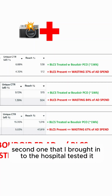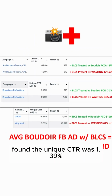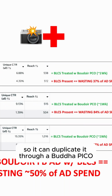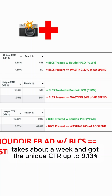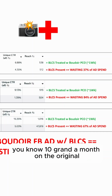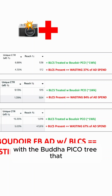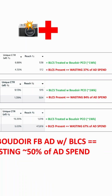All right, second one that I brought into the hospital, tested it, found the unique CTR was 1.39%. So it's under 6%, so we know BLCS is present. So we duplicate it, treat it with Boudoir PICO, takes about a week, and got the unique CTR up to 9.13%. So we found out the original Boudoir Facebook ad was wasting 84% of ad spend. And when that happens, if they're spending 10 grand a month on the original, now they only need to spend 1.6 grand a month with the Boudoir PICO treated ad and get their ad into the same number of women's brains in both scenarios.